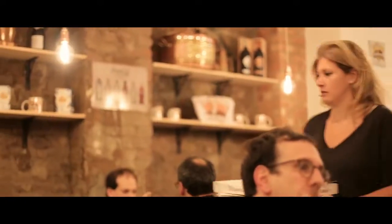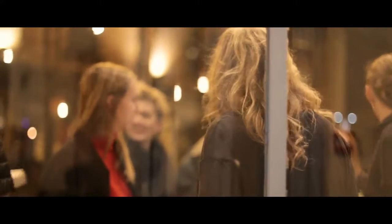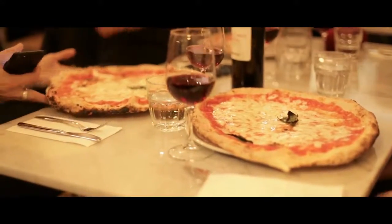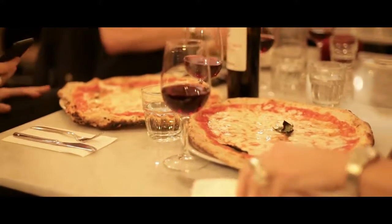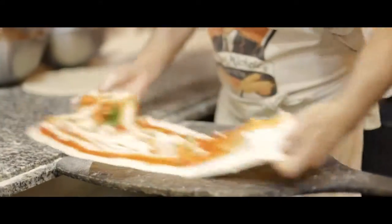So what we're trying to do here is basically replicate the authenticity and the goodness of what is a Neapolitan pizza, which is effectively just flour, tomato, and oil. That's all there is, and really good cheese and fresh basil. Because their idea has always been that there's only 2 types of pizzas, and anything else, apart from margherita and marinara, is basically junk.